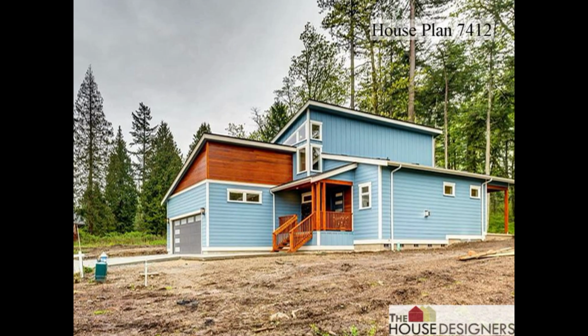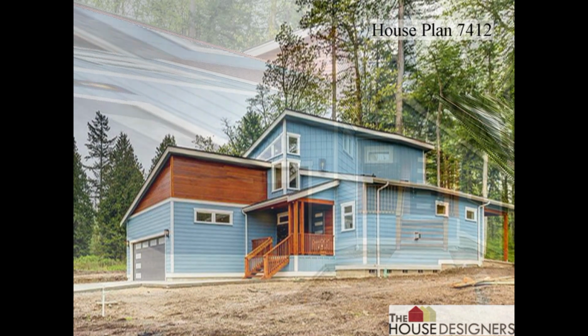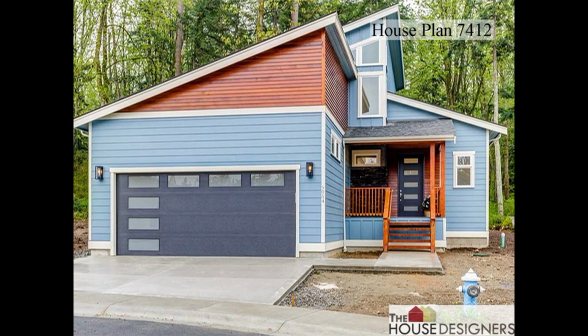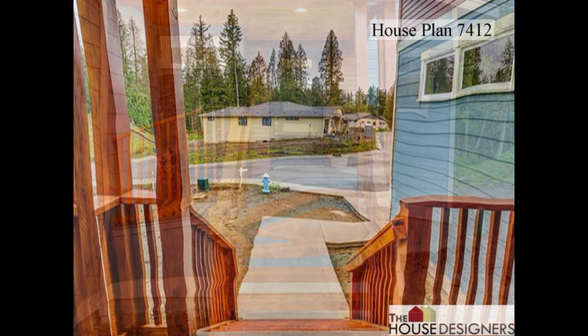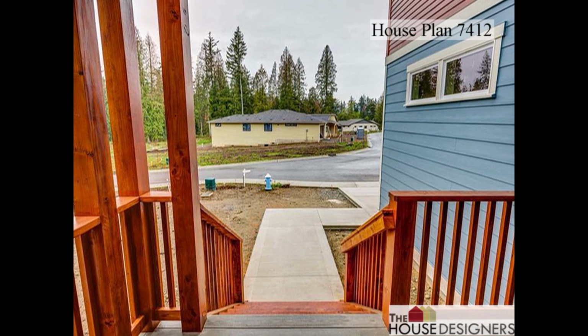If you're looking for a modest family-sized contemporary home, you'll love House Plan 7412. It offers 2,116 square feet, 3 bedrooms, and dramatic vaulted ceilings throughout. It's also extremely adaptable. This neat contemporary house plan fits into lots deeper than they are wide, and it looks amazing when finished to match any surrounding environment, like this neighborhood surrounded by forest.